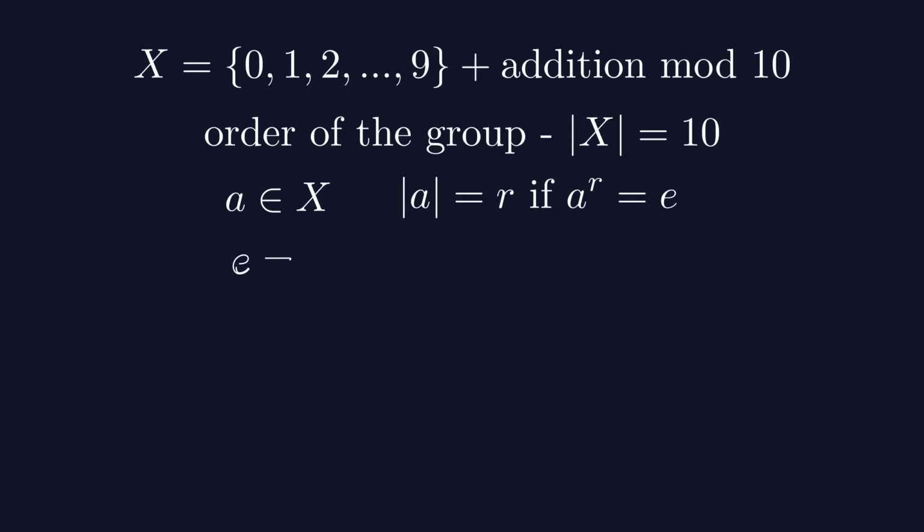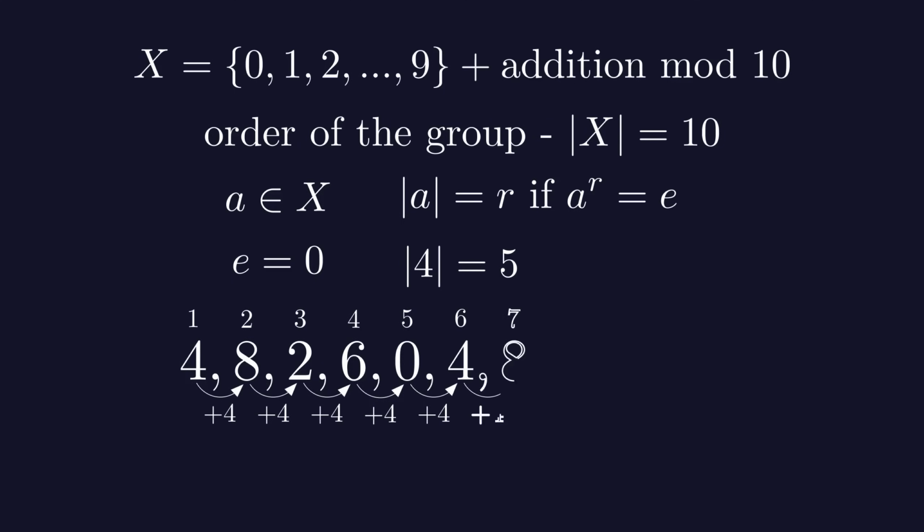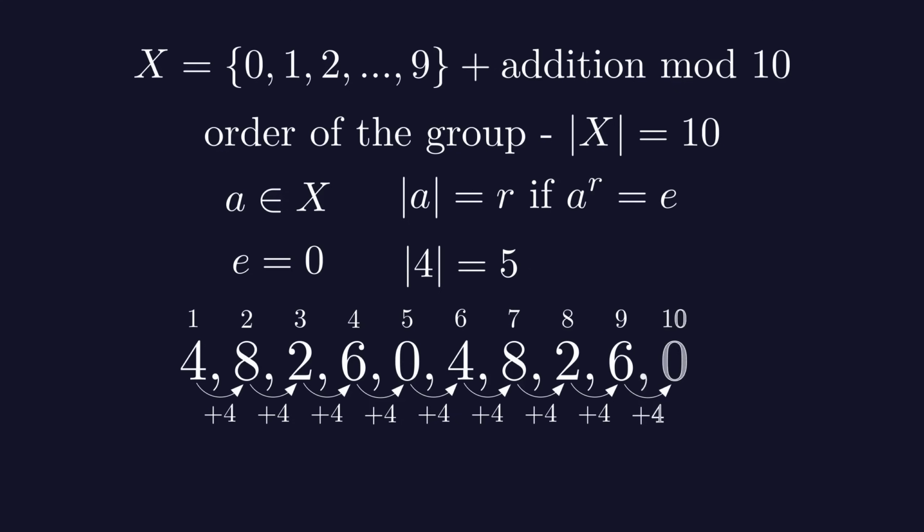For example, to find the order of the element 4 in the group X, we add it to itself repeatedly until we reach 0. The sequence goes 4, 8, 12, which is 2 mod 10, 6, and 10, which is 0 mod 10. So the order of 4 in the group X is equal to 5. But we can keep going and add more 4s. We can see that if we add 4 to itself 10 times, we also get 0.